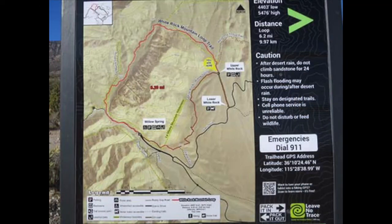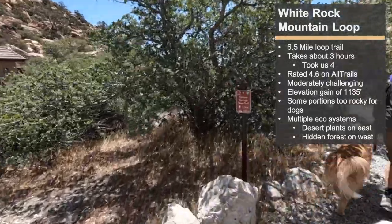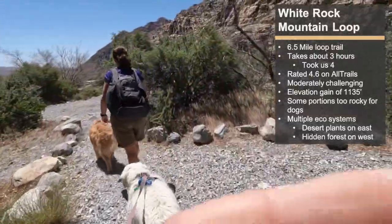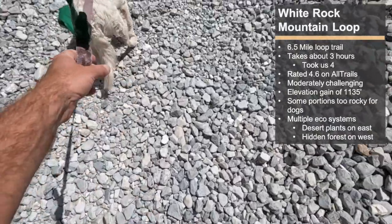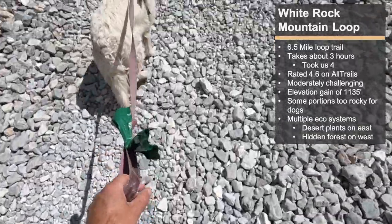White Rock Mountain is a 6.5-mile true loop trail, which is rated 4.6 on AllTrails and is considered moderately challenging. The hike should take you about 3 hours to complete and has an elevation gain of 1,135 feet. The hike is supposedly dog-friendly, but we found the portion of the hike going from Willow Springs parking lot to Lamadre Springs Fork to be terribly rocky and unsuitable for dogs.